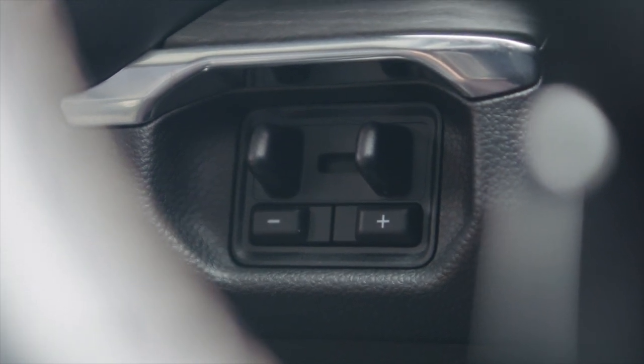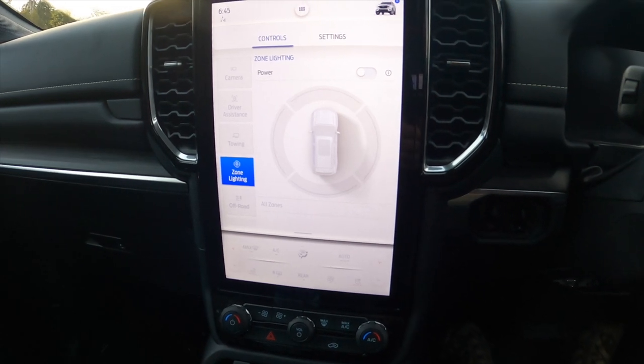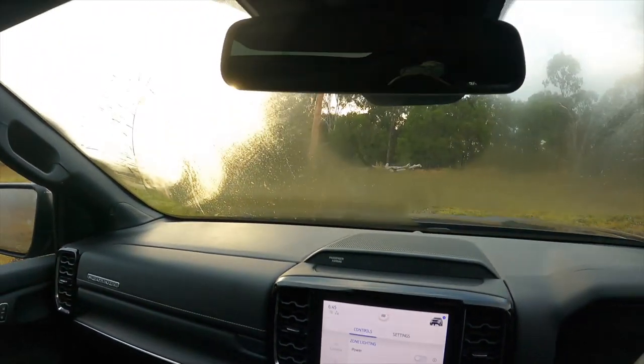You've got your brake controller and stuff here integrated exactly like Ranger. You can program up to 10 trailers in the system as well for towing. So on the Everest, you have a 3.5 ton towing capacity.